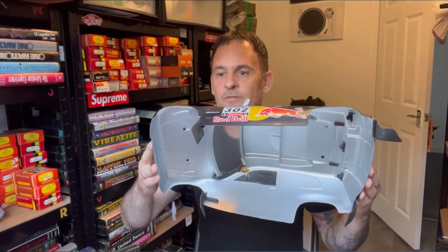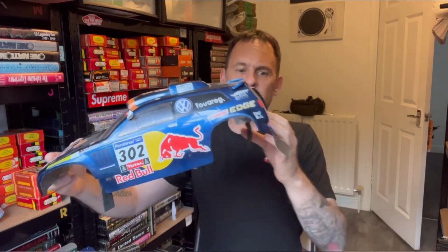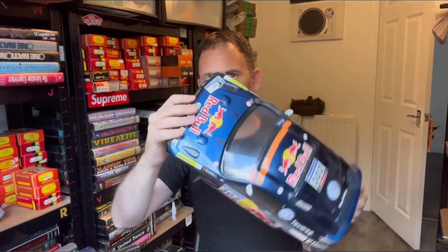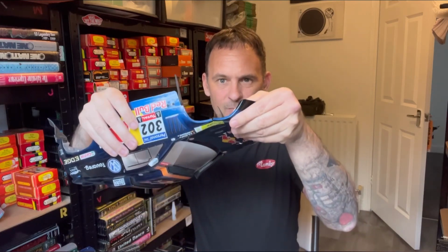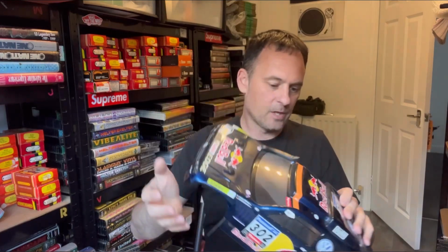So this is Monday sales. There's 7 in total. Really happy with what I've got. Starting off over here, I have got a 1/12 VW Touareg RC car body shell. The only thing I just noticed on this is I did put in the listing there was no cracks, but I have noticed a little crack, so I will message them just to let them know that it has got a small crack before I post it out.